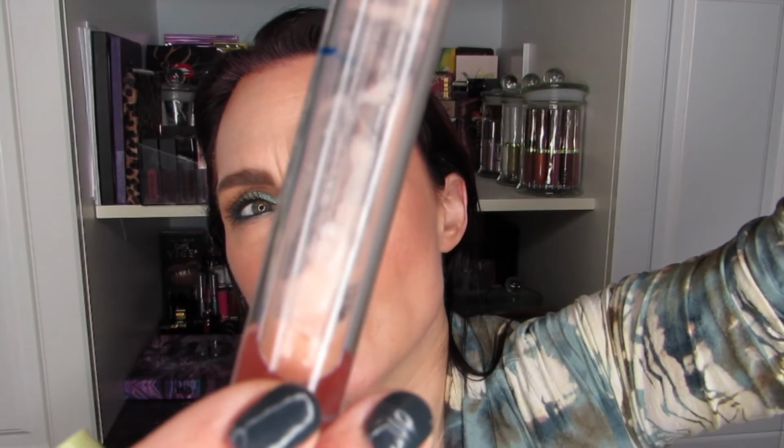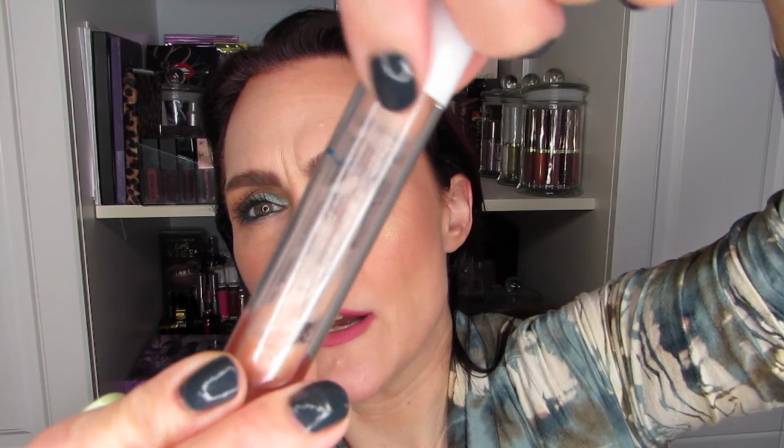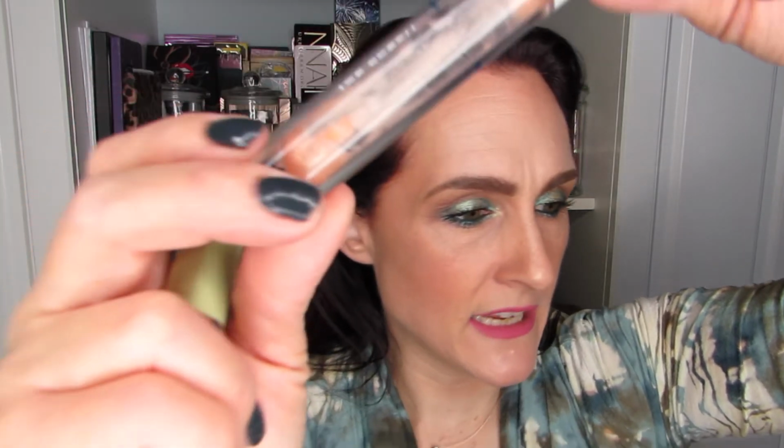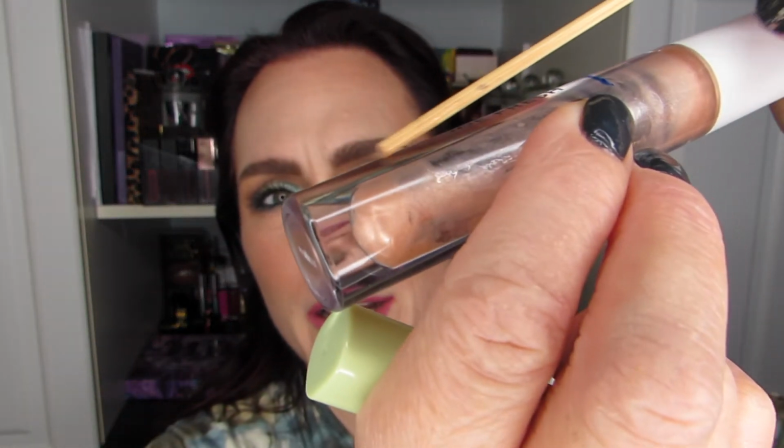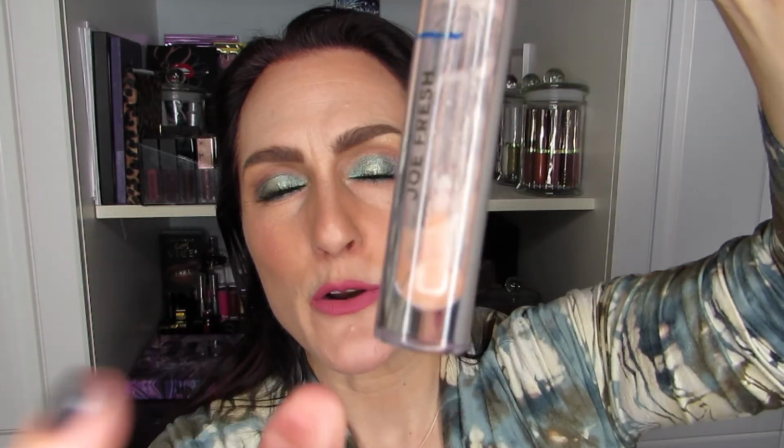Let me show you. Okay, so first off, what is this? This is the Angelic lip gloss from Joe Fresh, and I am scraping. I am considering this done. I can't get any more up here, and now I'm using a bamboo skewer to get to the bottom stuff. But who goes to that extent at the bottom? Not very many people. So I consider this done.